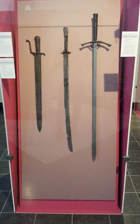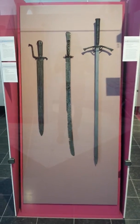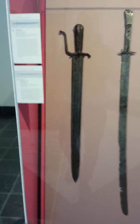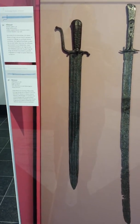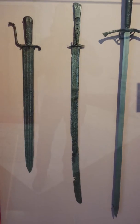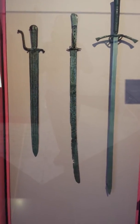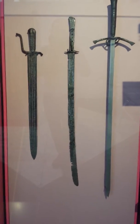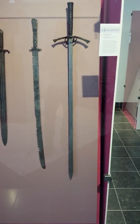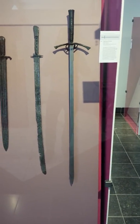More Lange Messer here, different types. The one on the left, extremely well preserved. Also the hilt scales, a very beautiful and swift blade. The same is true for the one in the middle. It's also a very quick and nimble blade, and especially the one on the right. This weighs only like 900 grams or something. It's a very swift blade.